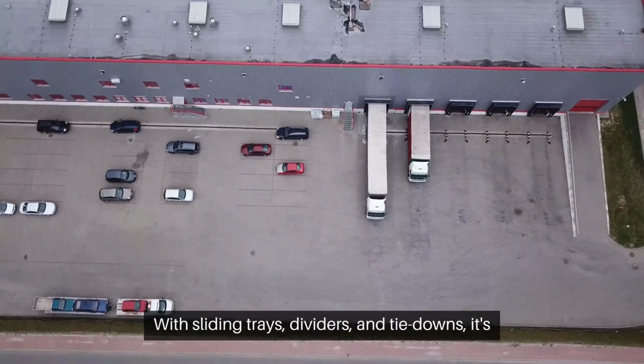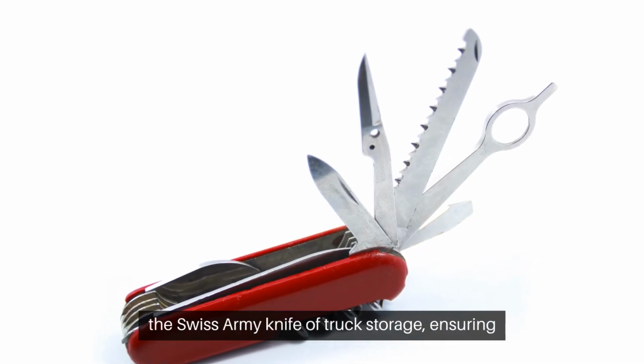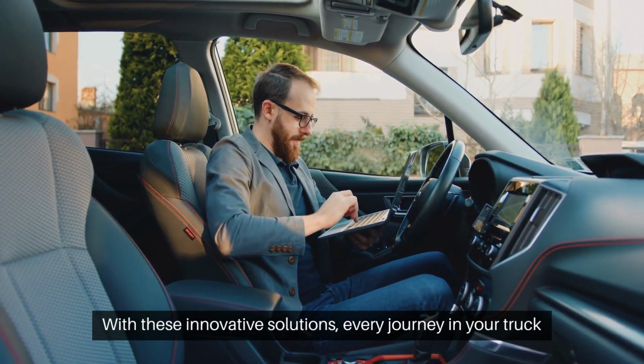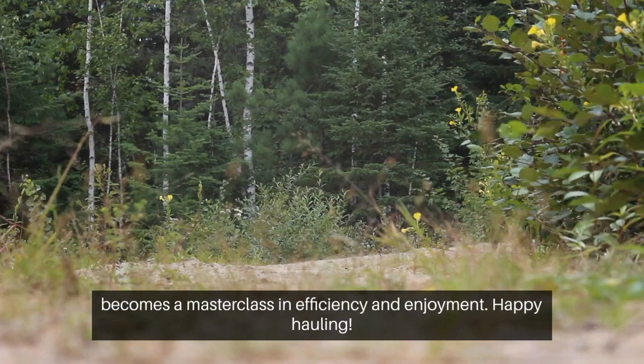With sliding trays, dividers, and tie-downs, it's the Swiss Army knife of truck storage, ensuring every item has its place. With these innovative solutions, every journey in your truck becomes a masterclass in efficiency and enjoyment. Happy hauling!